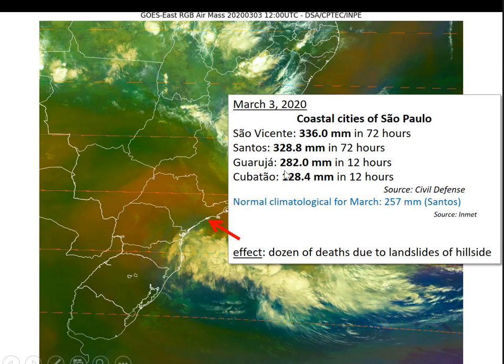Wow, 12 inches in 12 hours. That's an inch an hour. Wow. Oh my gosh. So some of it's in 72 hours and then different periods. And then it looked like there were landslides and many deaths.